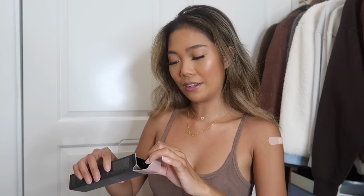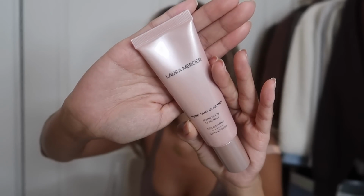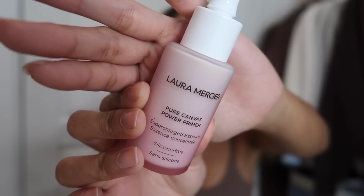And then they also sent their Pure Canvas primer. I have so many of these and I haven't even used all of them, but we got the illuminating one. So if you guys are into glowing, it is a primer. Then we also have the protecting primer. Last but not least, we have the Pure Canvas Power Primer.